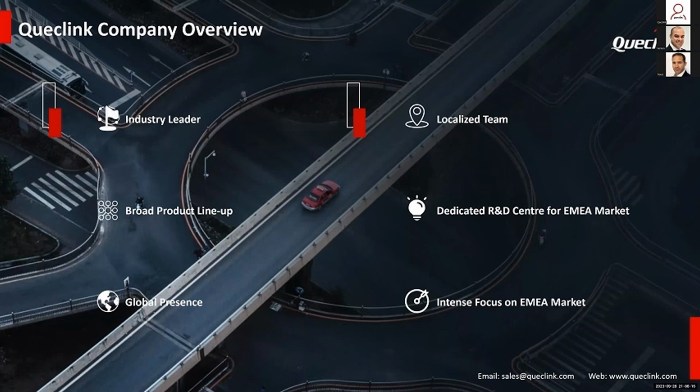We have a range of Wi-Fi routers, and believe it or not, we also do livestock telematics. Within our product lineup, we have some very niche and specialized products geared towards the user-based insurance market, stolen vehicle recovery, and of course, what we're here to talk about today, the dashcam range.